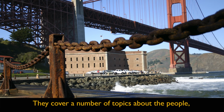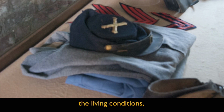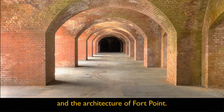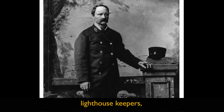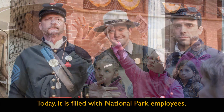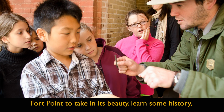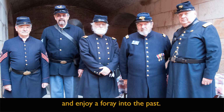They cover a number of topics about the people, the armaments, the living conditions, the construction, and the architecture of Fort Point. Once this place was staffed with soldiers, cooks, lighthouse keepers, and medical personnel. Today it is filled with National Park employees and people like you who have come to Fort Point to take in its beauty, learn some history, and enjoy a foray into the past.